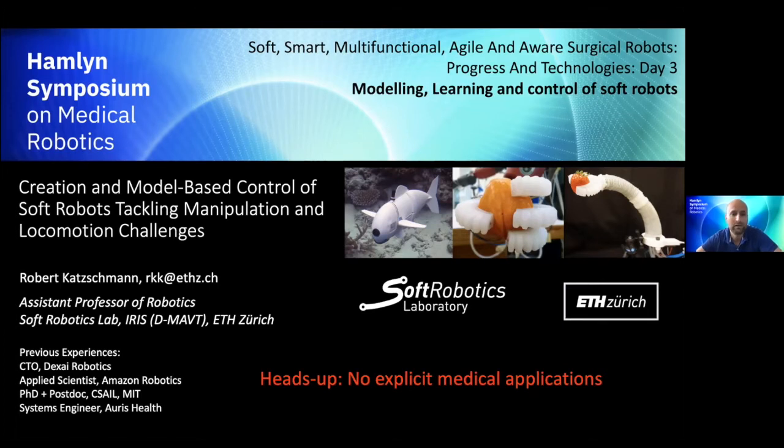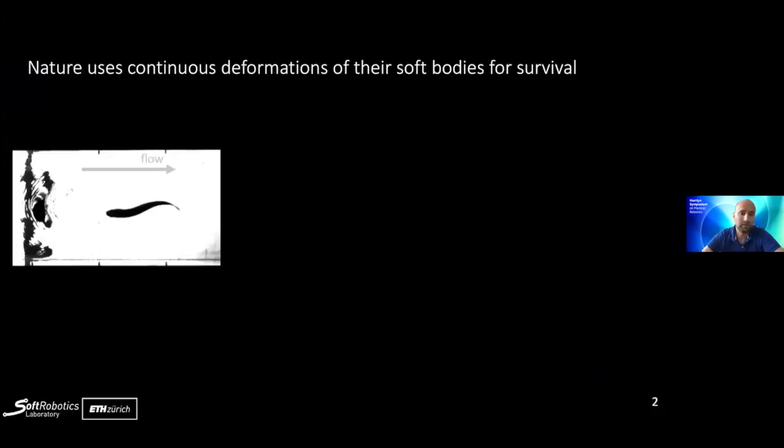Today I will be talking to you about how you can build them, but also how you can control them and what you can do with them. And hopefully that will be an inspiration to people building medical systems, if some of these technologies can translate or be applicable. So let's see.